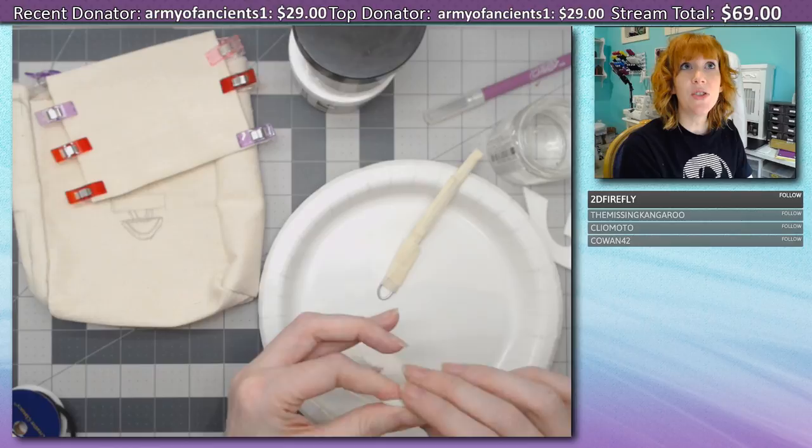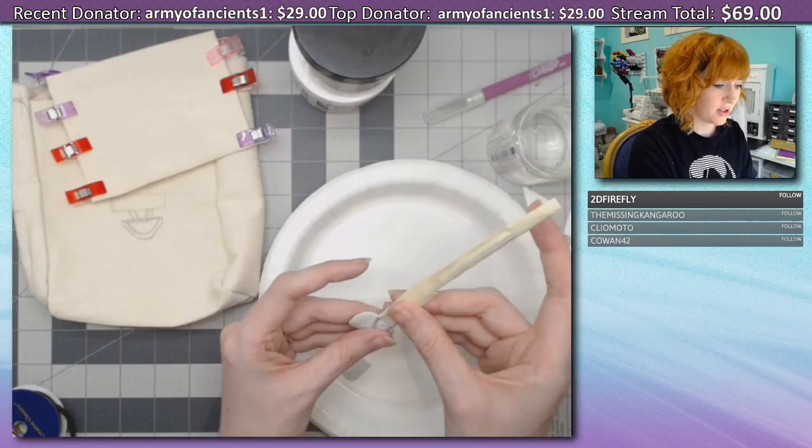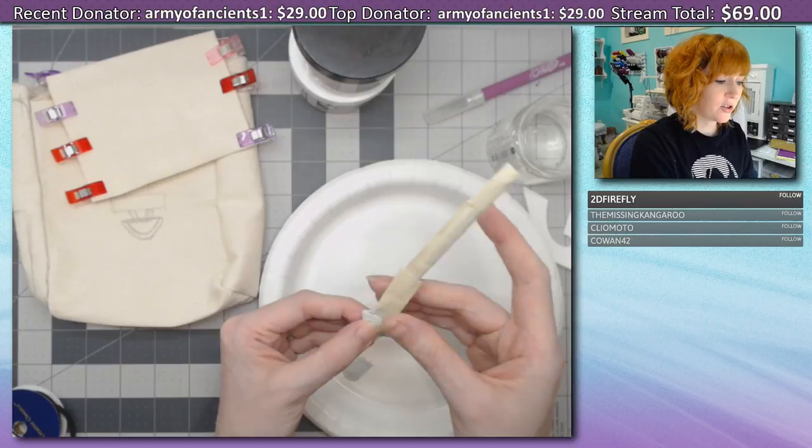Do I get my stuff in a Hobby Lobby or a specialty craft store? I bought this on Amazon, I'm pretty sure. I don't generally go to Hobby Lobby, but I go to the craft stores that are around me, and unfortunately there's not a huge selection here.